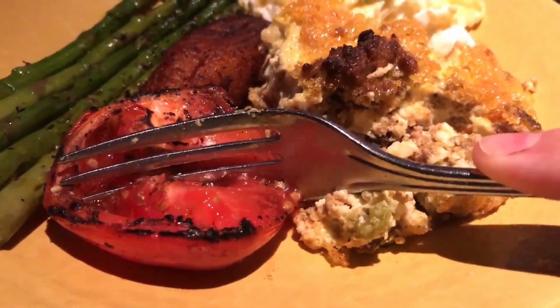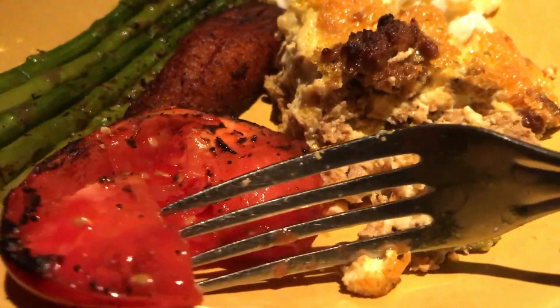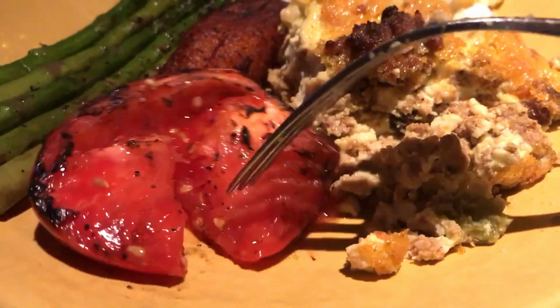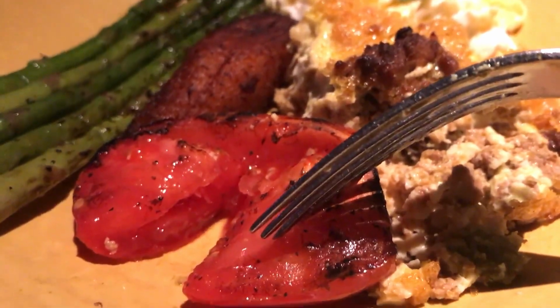This here is the oak grilled tomato, as I had mentioned. I probably had 3 or 4 of these. It is a meaty tomato that is oak fire grilled, and you walk away going, hey, it's healthy. I can eat probably 10 of them and I'll be all right.